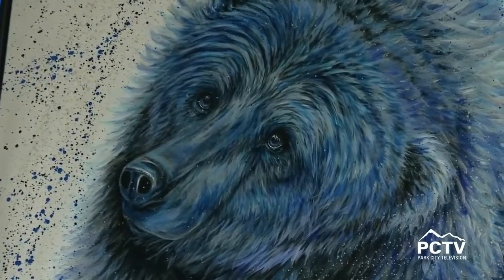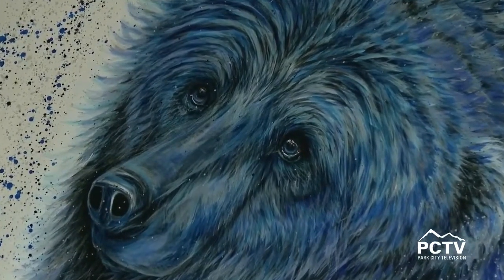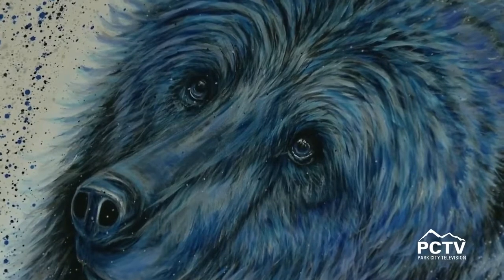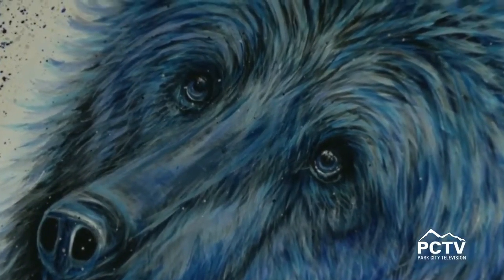And how many different blues do you think is in this painting? A lot. I mixed up a lot of blues for that one. And he actually has a lot of pearl accents in the splashes that are shaking around in. Right. Pearls and silvers. And so he really reflects and changes in different lights. I love this. Okay, so we have Baloo the bear.